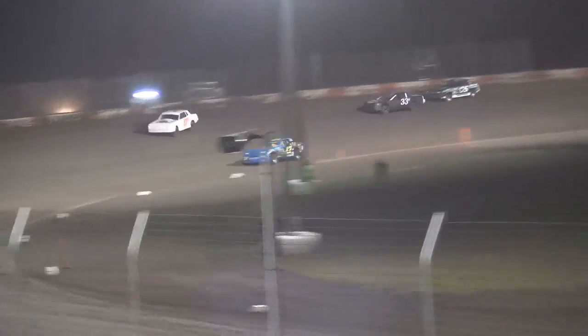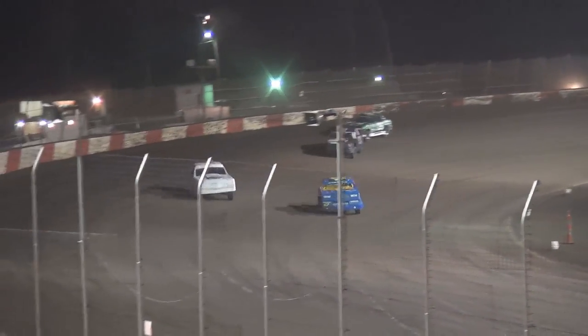Oh, and Anderson clips the wall in turn 3. He'll lose some momentum there. That'll give Lucas Conley a chance to catch a breath as they work lap number 7. Halfway point, I believe. Yes, halfway. And now Anderson back to the inside of Lucas Conley. Hold on, Chad Walker, the 04. He about went for a swim right there. Caution on the Speedway, the 04 of Chad Walker.